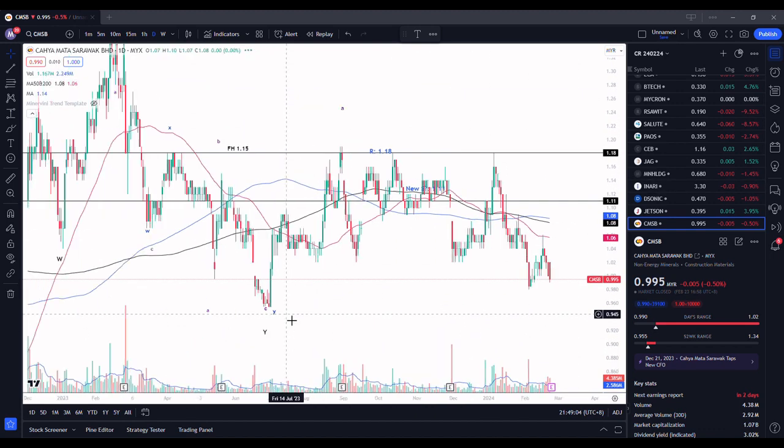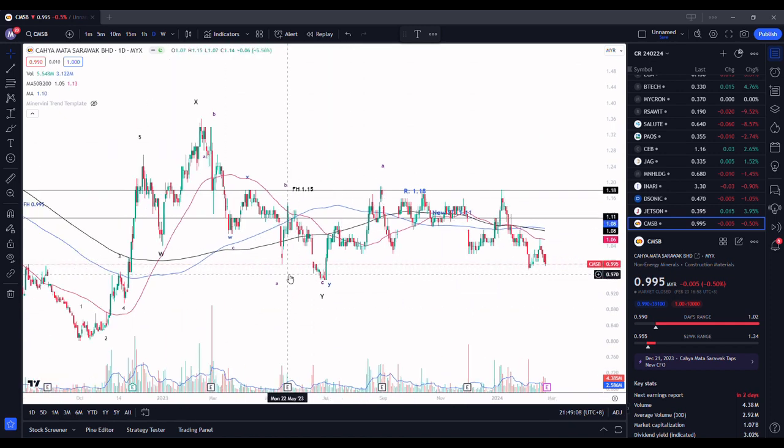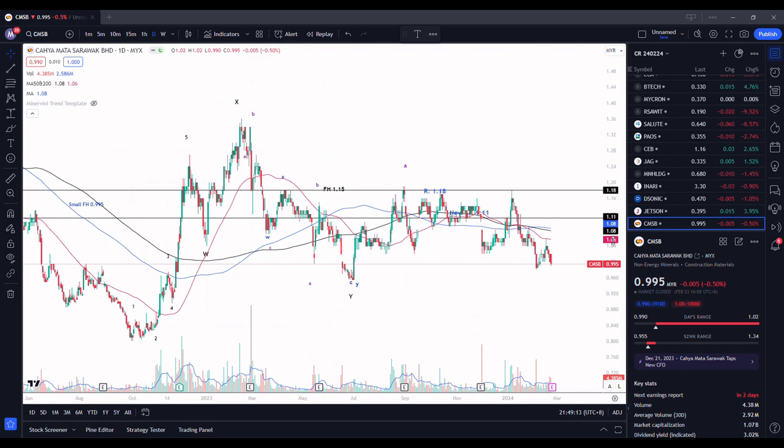CMSB, I think it's sideways. There's really nothing much to look at for CMSB. Even the moving averages are not really showing uptrend anymore. So you see this entire thing, it is kind of just flat.